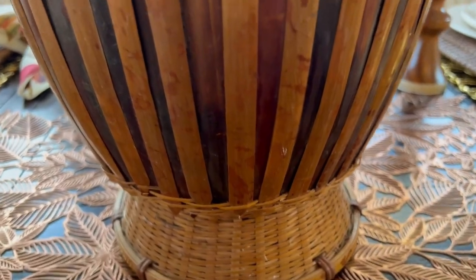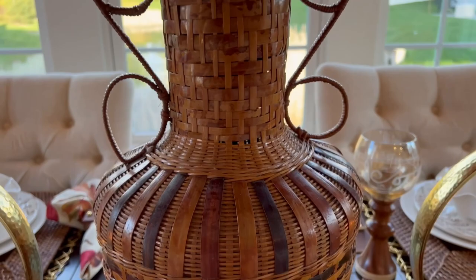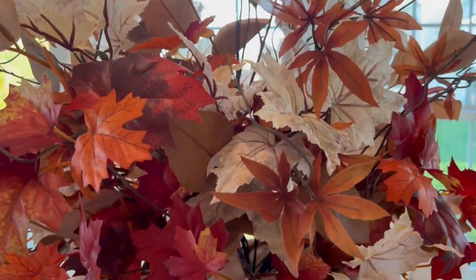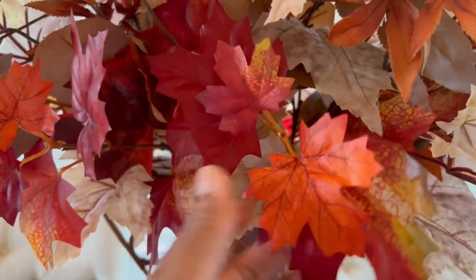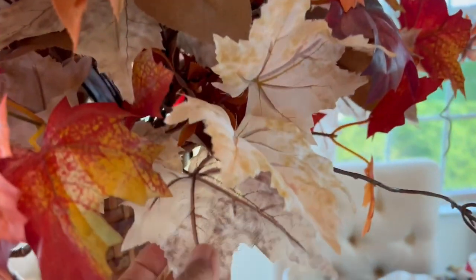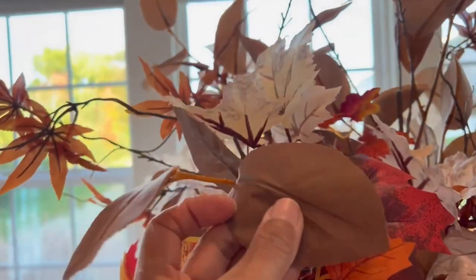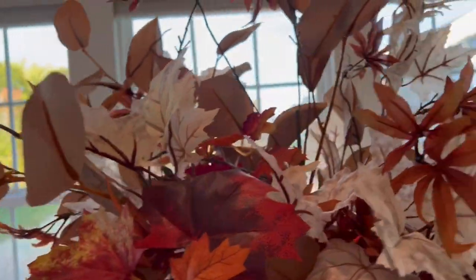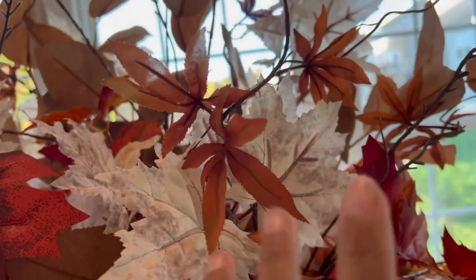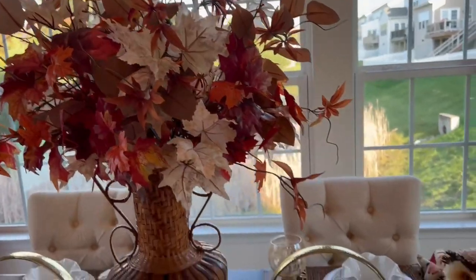And I really love the detail of this one. I think it's from Crate and Barrel. And I mixed all my faux leaves. This one right here is also thrifted. I'm going to reuse this again, but I'm going to cut it. And this one right here, I believe, came from Juan's 2 years ago. And this one right here is from Target. And I combined my Crate and Barrel, but I'm going to reuse that again in a different setting.